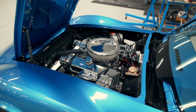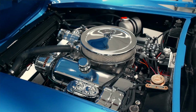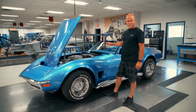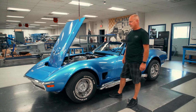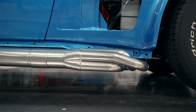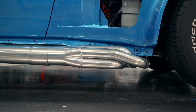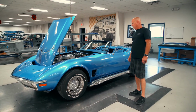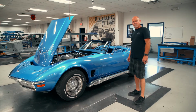Runs great. We did have to change an intake to enable us to fit the hood. That big block came with a little high-rise intake, and it needed to be swapped out for the period-correct big block intake for a hood of this style. The headers actually aren't as loud as I thought they were going to be. It's really nice to just hear a low rumble instead of a loud roar at idle. I don't know what it does at wide open throttle.